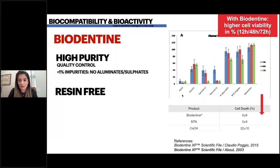So we can see here with Dycal, we have very good cell viability. This is a setting calcium hydroxide. If we move over here, there is TheraCal. This has a resin in it. So the benefit of having resin in a pulp capping agent is that it's easy to handle. So you pop the pulp capping agent there, you cure it, and then you can move on and do your final restoration. But we talked about how much damage resin can do to the actual pulp. So in an ideal world, we don't want that sort of material there. On top of that, when you cure with a light cure, you produce heat, and that can cause pulp damage, and you get some polymerization shrinkage as well, which is not ideal.